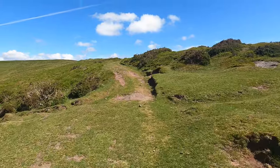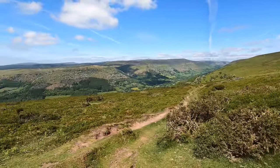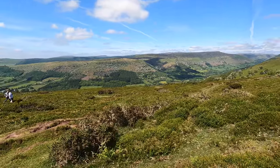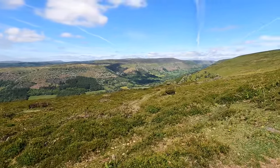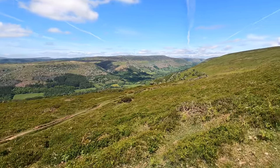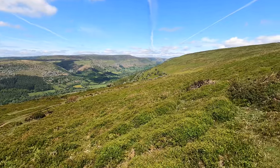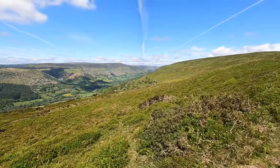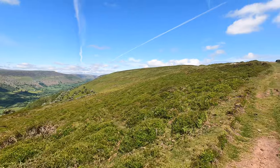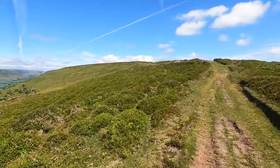Continuing up this path then. I've just given directions to those two down there who are completely lost, and they're heading down to the priory. So I've just pointed them in the right direction, following the beacon's way, which follows that wall down there by the looks of it. But I'm off back up, climbing up, and there's another trig point just up ahead, I think.